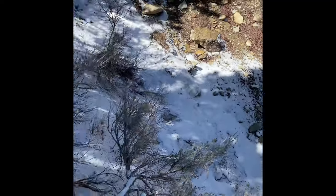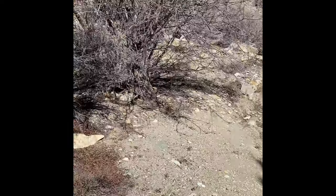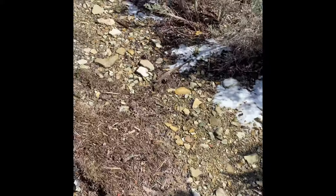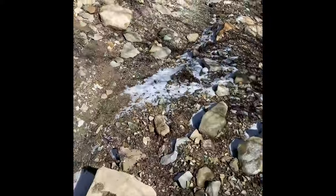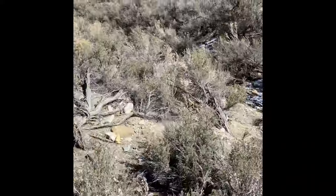I did glass up something. I think it might be a small elk or a deer, I don't know yet, but we gotta get another quarter mile down this canyon before I can get a better eye at it. So just a little update. Hope we don't wake up there.